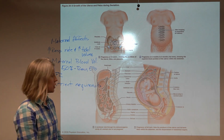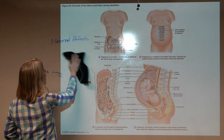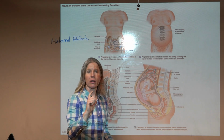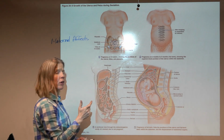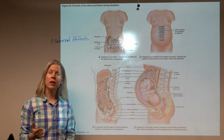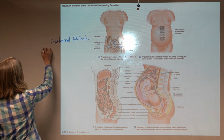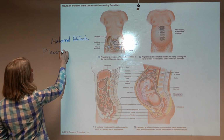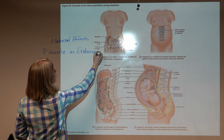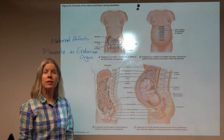The other thing that I wanted to point out here is that we should also think about the placenta as more than just a gas exchange organ. Again, it's a little weird because this is partially made by the fetus and partially made by mom, but the placenta actually has big effects on mom because it starts to act as an endocrine organ. And this actually happens pretty early on. This is not just at the end of pregnancy.